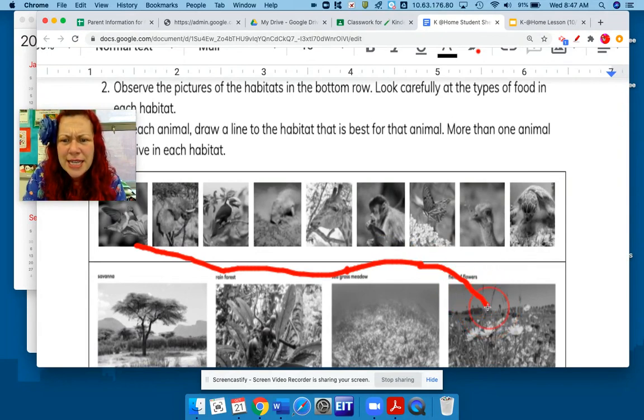Now, even though I'm your science teacher, I know it's tricky when you're writing on a screen. So I know that you're going to draw your lines the best you can. And if you want to practice making your lines, you can sometimes take out a ruler. I like my scientists to write with a pencil. It helps when we want to erase. But there you go. The hummingbird is going to live in the field of flowers.